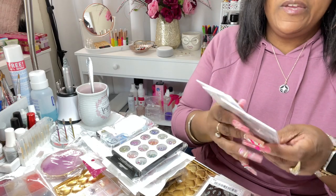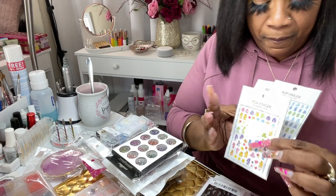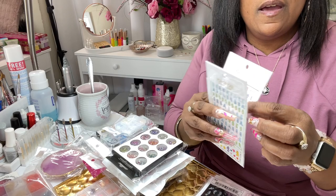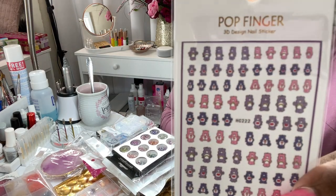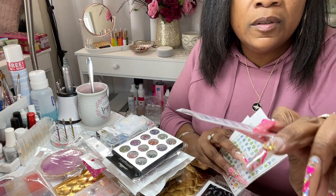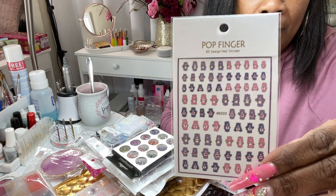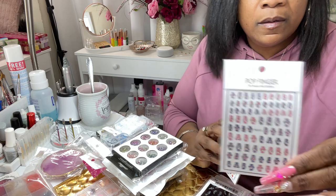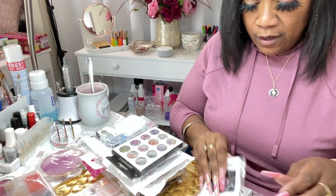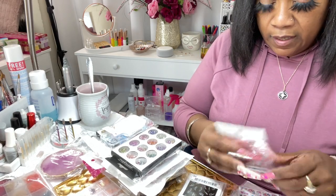Okay, this is my pop finger. So you got the multicolored Care Bear. You have the blue and the green. It was three sheets in that bundle. And then these are purple and pink and blue. It's light purple, dark purple, and pink. Okay. I don't even know how many that is. I haven't been keeping up with the count.